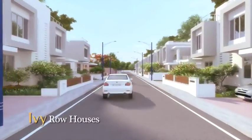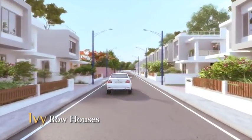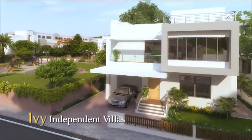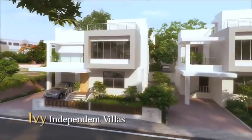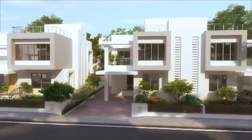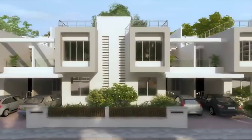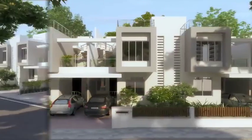Drive through Ivy Row houses that are strung together with great care. Independent villas face two soft-scaped themed gardens, the caressing hand of nature always close by. The villas and bungalows open out onto the vast expanse of lush green hills and beyond.